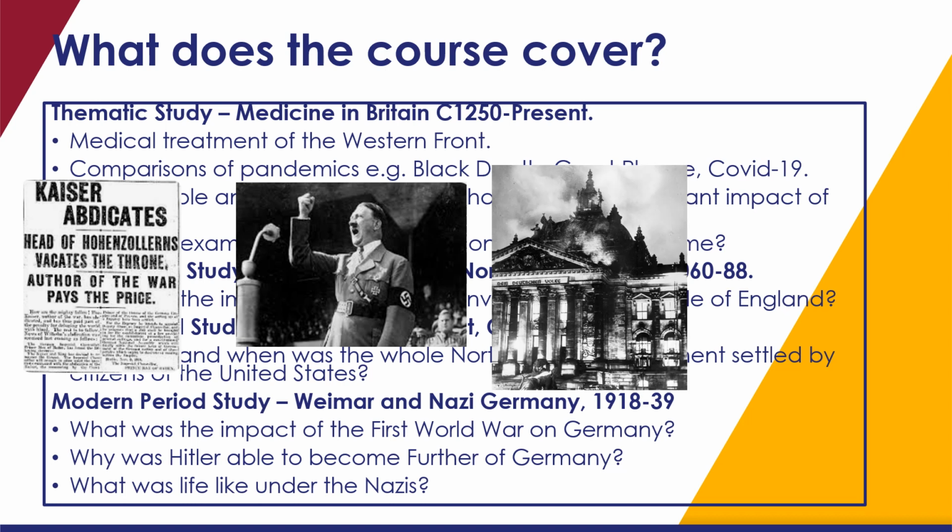And learn about how he was then able to transform himself into a complete dictator of Germany, and what circumstances allowed him to do that, taking advantage of situations like the Reichstag fire, and consequently being able to close down all political opposition, having no political choice other than the Nazi Party in Germany.